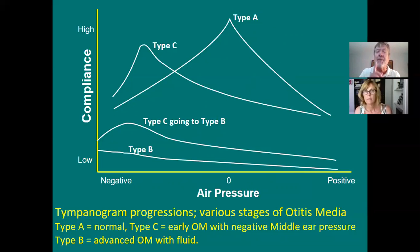Look at type C. Now, I don't know why they called it type C. A guy named James Jerger named these. He's still living, J-E-R-G-E-R, James Jerger. Huge name in this field, in audiology. Major. I saw him at American Academy of Audiology in Indianapolis a couple months ago. He's retired, but boy, has he ever published a lot.